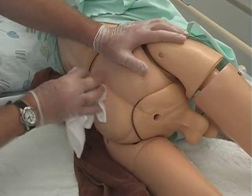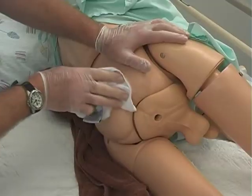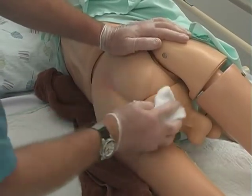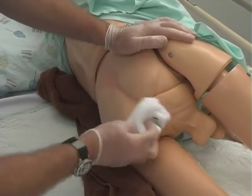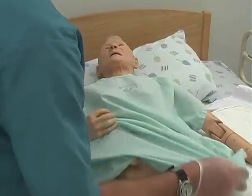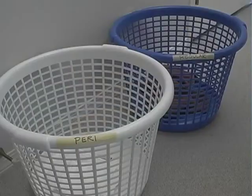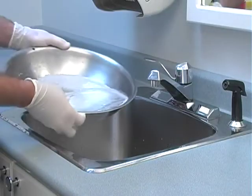Remember, never wipe from the anus to the scrotum. If the individual has been incontinent, it may be necessary to use several cloths. Rinse the area well and pat dry. Assist the person to roll back. When peri care is completed, separate the soiled towels and linens according to the policies at your workplace. Empty and wash the basin.